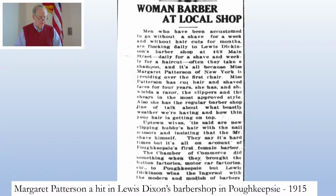The 369th spent 191 days in forward trench positions, more than any other American unit. After the war ended, Stephen's regiment returned home in February of 1919, and Stephen was honorably discharged, but suffering from exposure to poison gas during his time in the trenches. Stephen reunited with Margaret and his stepson Lloyd at their home in Poughkeepsie.